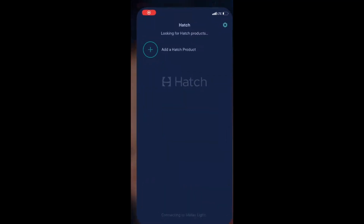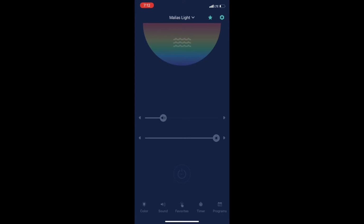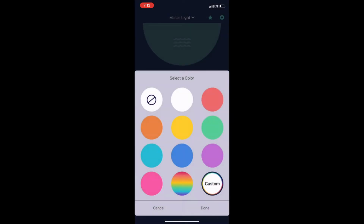So I'll actually show you guys the Hatch app now. That's a little bit of a tongue twister. All right, guys, so let's look at the Hatch app. One feature that I like is that you can have different hatches on one app. So if you have the adult hatch or hatches in different rooms for your kids, you can control it all from one app. So you can pick any color that you want. You can even make a custom color if that's your thing and you wanted to make a mint color, teal color, periwinkle. There's so many different options, which is very nice and soothing.